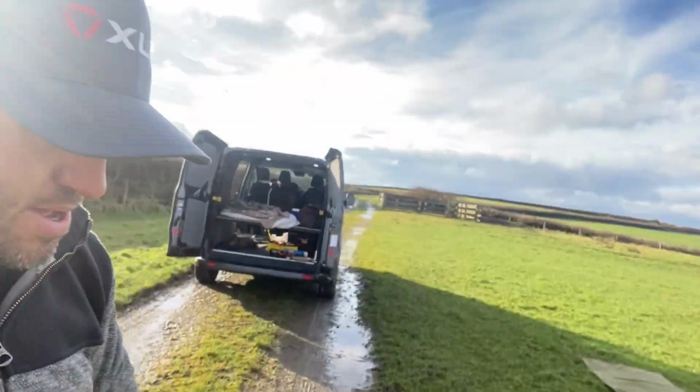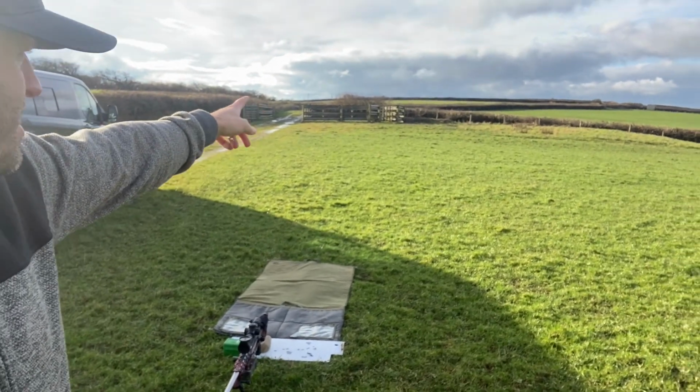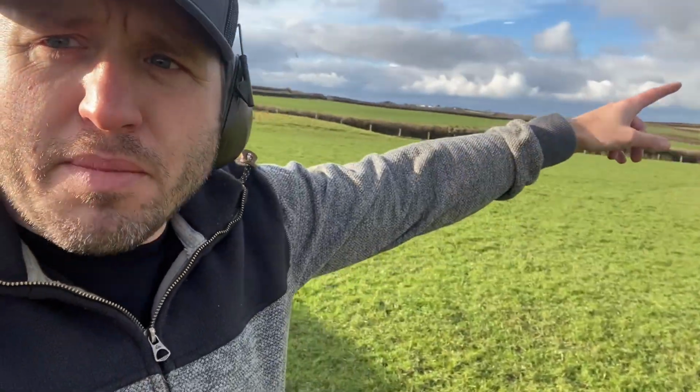I'm now going to go and set up over here on the cattle fences and do some barricade shooting. We've got a real big pile of muck over there, a really nice deep, big backstop. I'm going to put my steel popper up and send some lead at the popper, do some positional training. God, it's bitter. See you guys in a bit.